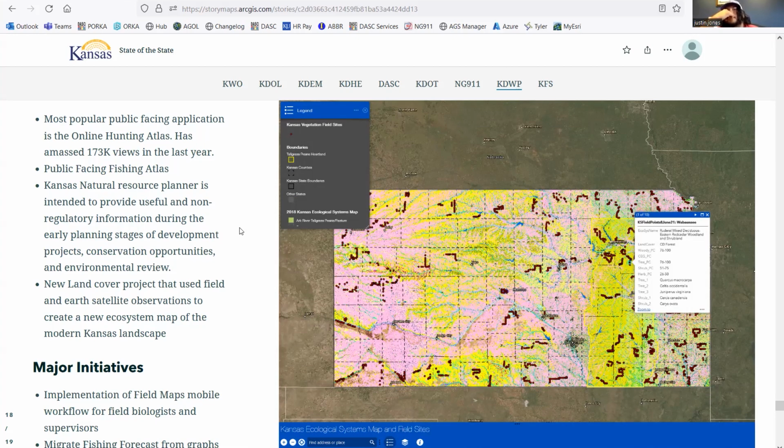So we created a story map and a web mapping application around this product that's public facing, trying to not only get people to use this data, but also to educate the public. You can find this along with the Natural Resource Planner on the CARS website. And so that's all I've got.